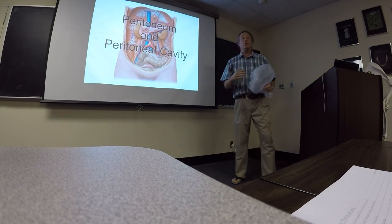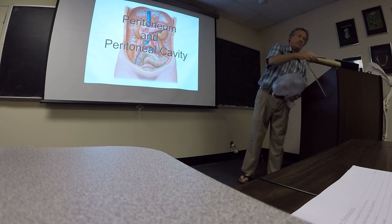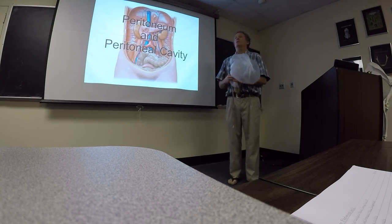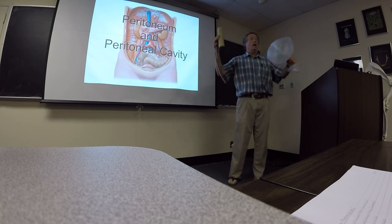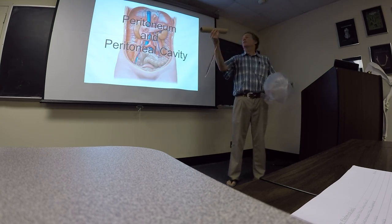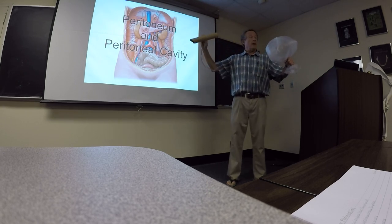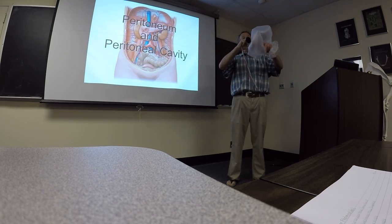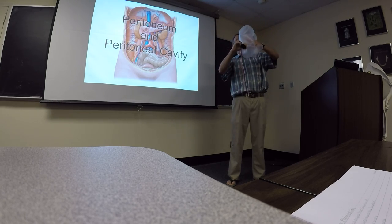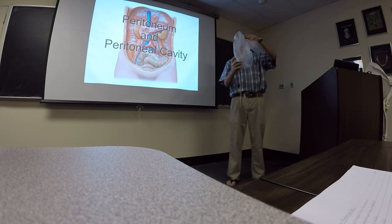The same is true in the abdomen. This is a theme in developmental biology. But there's a slight twist to it. So this is a bit of gut, small intestine, large intestine. And just as the lung pushes into a sac, heart pushes into a sac, the organs of the abdomen push into the sac. Okay?